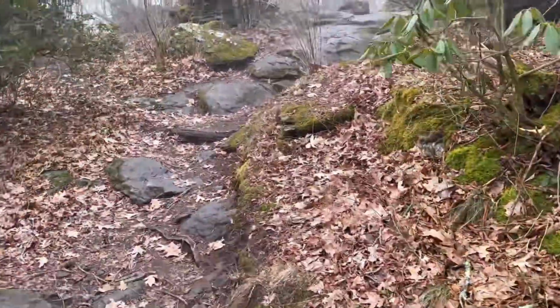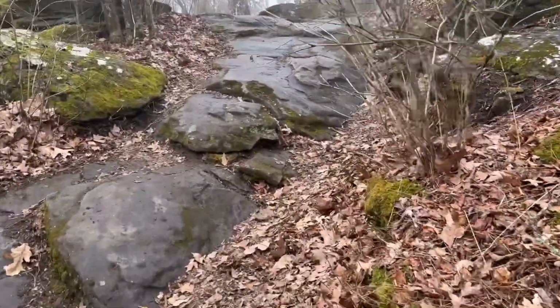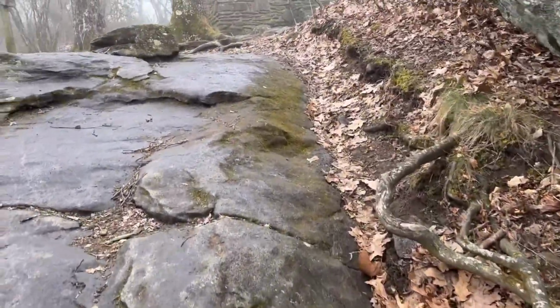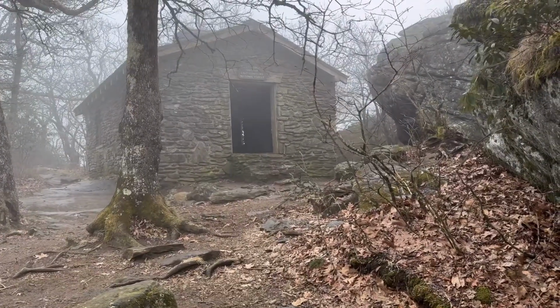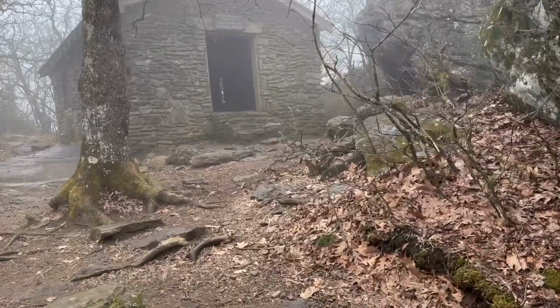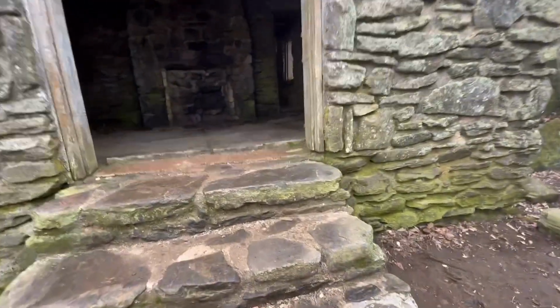All right, I think I'm getting really close. This looks like the last little bit before I get to the top of the mountain shelter. Let's see. Oh yeah, look at that, right there. Blood Mountain Shelter, Chattahoochee National Forest. Wow, it's coming right off the rocks and right here. This is the Blood Mountain Shelter. I guess there's an overlook over there, but I can't see much, I don't think, because it is really cloudy out. Foggy, I should say.